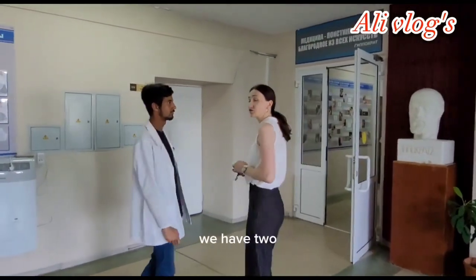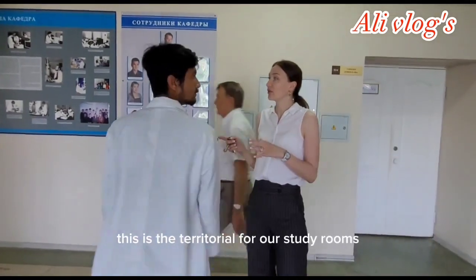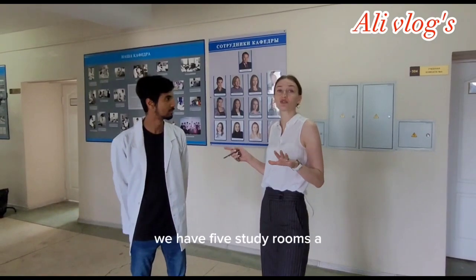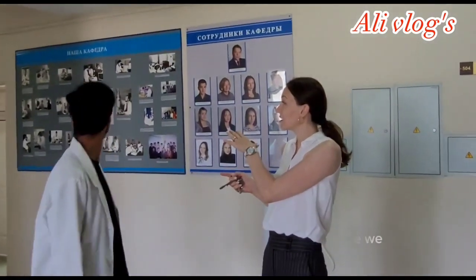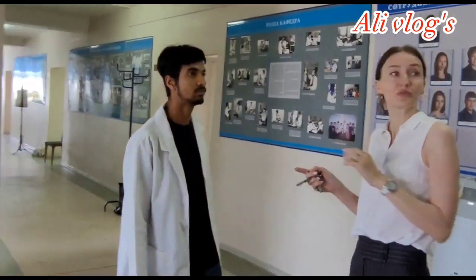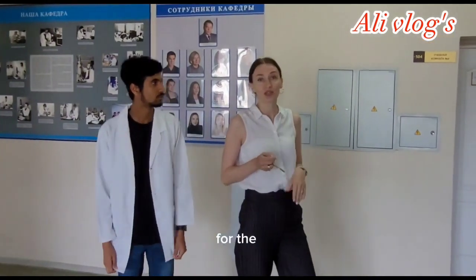We have two pathology departments. This is the territory for our study rooms. We have five study rooms, and in this part we have four study rooms. And in that part, we have one additional room for the students for lectures and for practical classes.